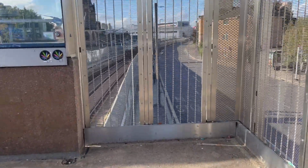But there is actually one cool place to go. There's a footbridge over there that crosses over the Elizabeth line, where I can kind of give you a before and after image of back when the station was here and how it is now. Let's go and have a look at that.